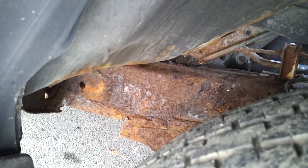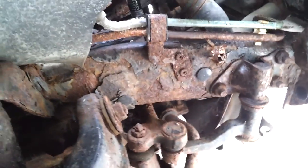So there we go. Again, it's got rust issues. That's why he sold it.